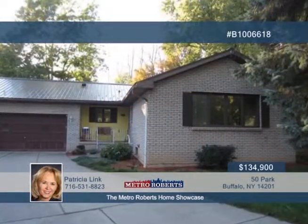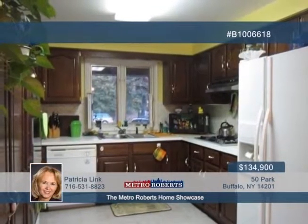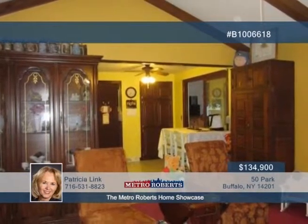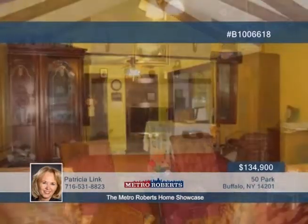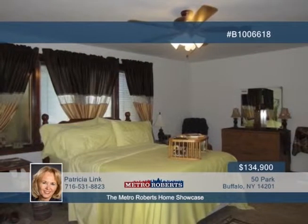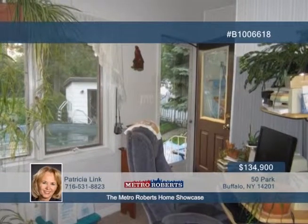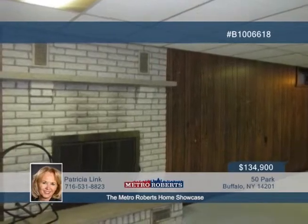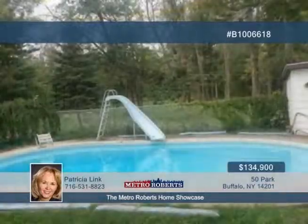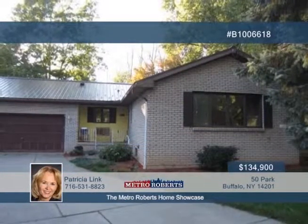Bring your decorating touches to this 3-bedroom, 2-bath ranch and make it truly your own home. A great layout greets you with a spacious living room, wood-burning fireplace, vaulted ceilings, and a huge master bedroom with closet space galore. An oversized eat-in kitchen leads you to a beautiful morning room, overlooking your in-ground pool. Step down to the finished basement and discover endless possibilities with a wood-burning fireplace and additional living space. The backyard is a real paradise, ready for you to relax on the patio beneath the retractable sunsetter awning, overlooking a pool house and fully fenced yard. Call Patricia Link now for your showing appointment.